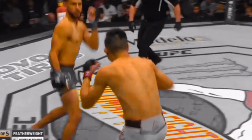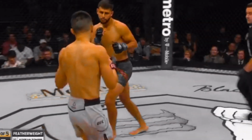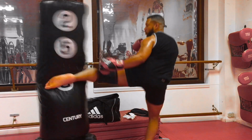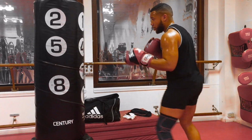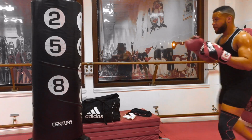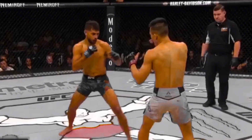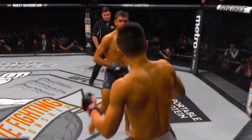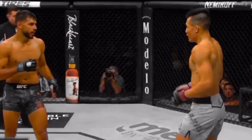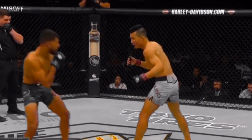So his kicking game is really going to be his priority. Really focusing on kicks is the answer for Yair. He's going to have to utilize different looks, show different techniques, not just the front kicks and leg kicks and body kicks. He's going to have to use the spinning techniques. He has to use a few wild techniques, I think, but I really do think he has to be conservative with it, particularly in the beginning.